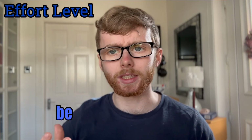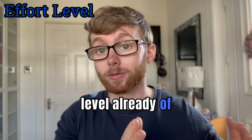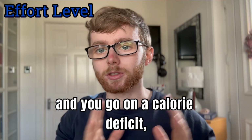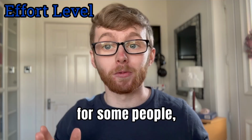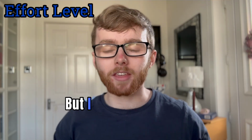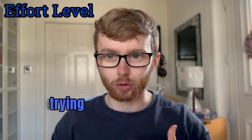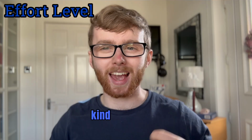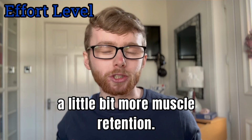This might be quite difficult for you, because if you're at a certain level of advancement in your training and you go on a calorie deficit, you go on a cut, gaining muscle is, for some people, depending where they are, nigh on impossible. But I think that even reaching for progressive overload, trying to train harder than last time in the gym, even when you're on a cut, does guarantee a little bit more muscle retention.